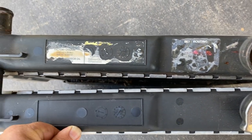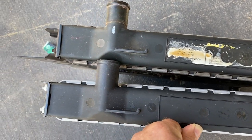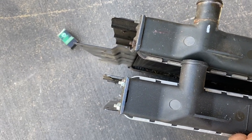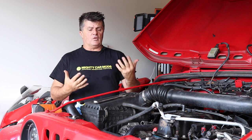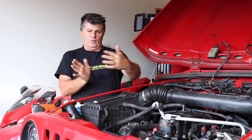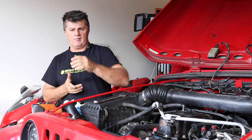With the radiator, the only difference between left-hand drive and right-hand drive Mopar radiators are the brackets that hold it on. There's four bolts either side, the bracket comes off, you put your old bracket back on, and it's converted to a right-hand drive radiator. The only thing I can see is slightly different is that they just move the positioning of the radiator to allow for the steering gear. So that radiator is now converted to a right-hand drive radiator.